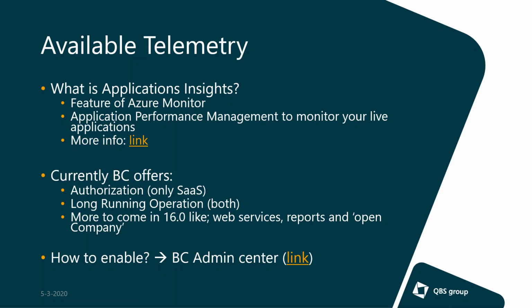Currently, Microsoft offers you as a partner in the Business Central Admin Center the capabilities to view telemetry regarding authorization and long-running operations. Good to know, authorization is only applicable for Business Central SaaS, and long-running operations also for on-prem. What information does the telemetry give to you as a partner? For example, authorization provides the information about the user's sign-in attempts. That information includes success or failure indication, reason for failure, user type, and so on. So you get an idea if end customers are complaining that it's not possible to log in to their environment for whatever reason. And the long-running operation provides information about SQL queries that take longer than expected to execute.